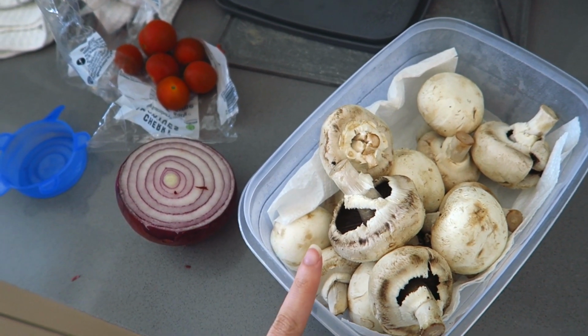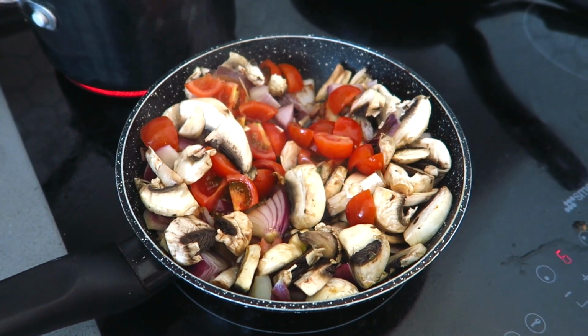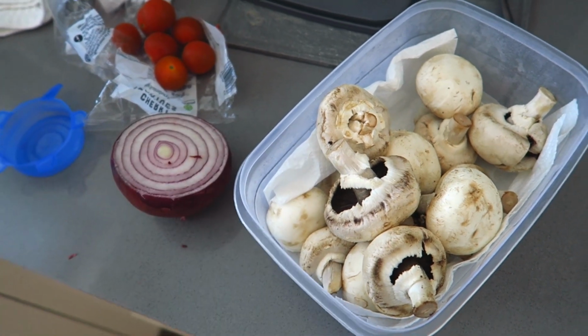Change of plans, I'm gonna do it with mushrooms, red onion, and tomatoes. I'm gonna throw them all in a pan together instead of doing it with sort of salad. We also have to use that because we used that for the burgers last night. So yeah, I'm just gonna use that now.